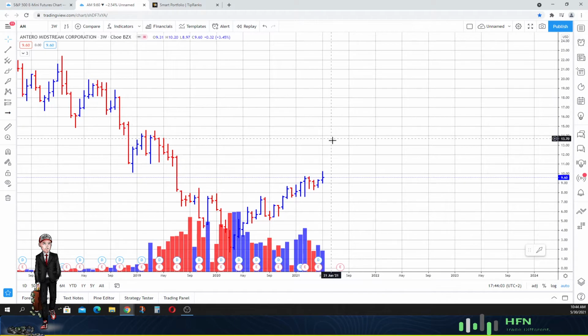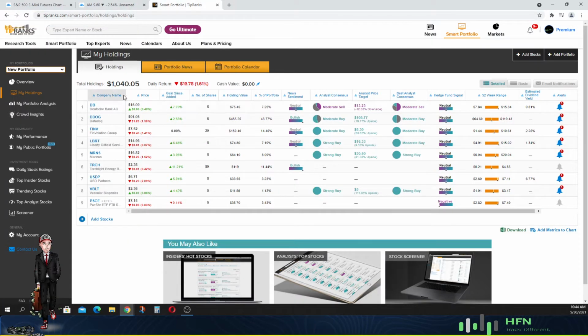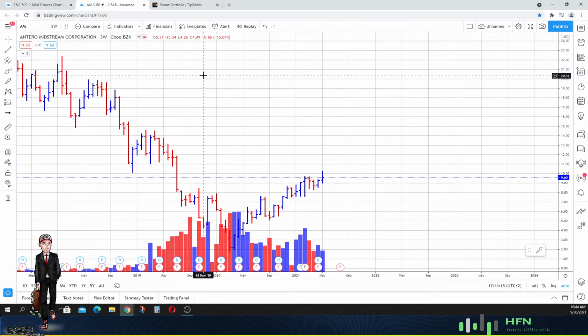Now, it doesn't mean that it's still not going to go higher, maybe around $11, but it has taken a lot of time just for us to get to $10. And for us personally, we don't like that. So let's take a look at the next one, which is Deutsche Bank.